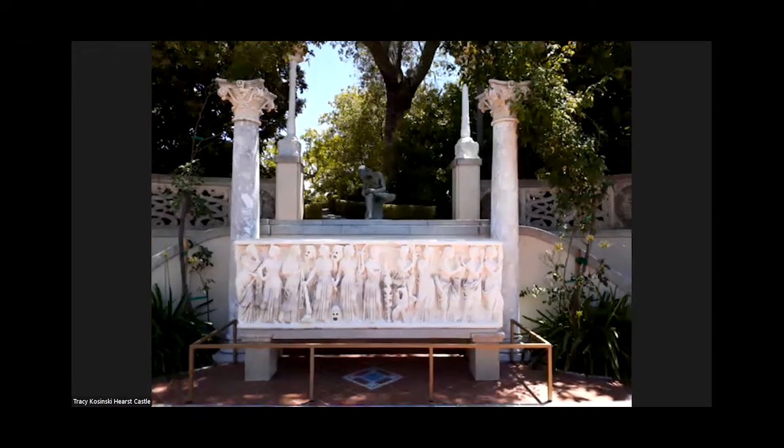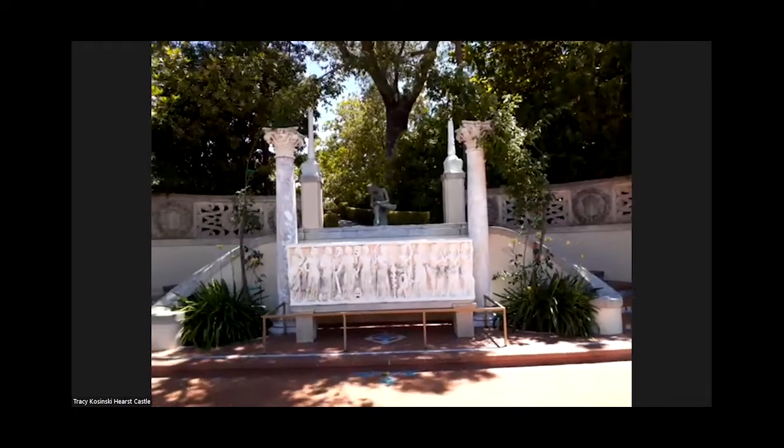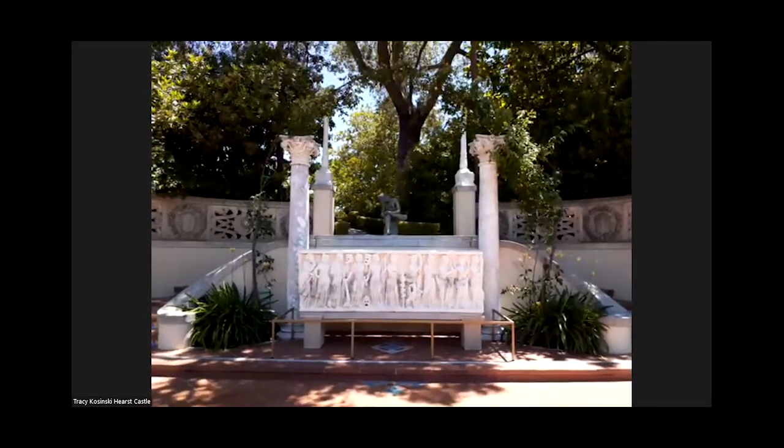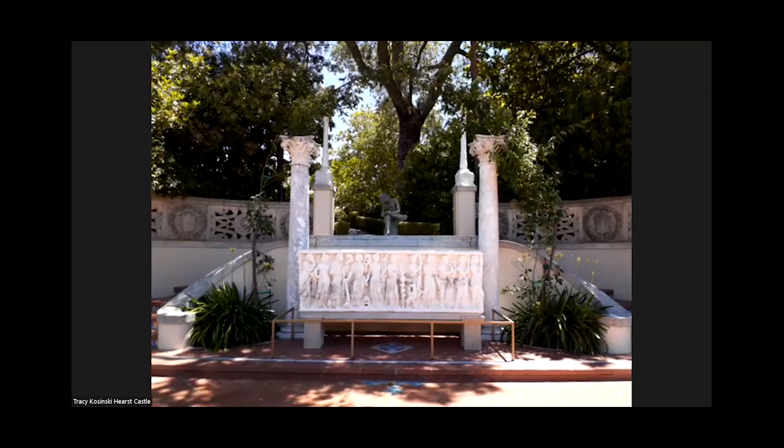And I'm going to back it up a little bit here so that we can see how the staircase cascades down on either side. I hope you can see this okay. The light is a little harsh, being 1:30 mid-afternoon. Another part of Italian Renaissance gardens are wide terraces, which we will see in a little bit. We were just overlooking a wide terrace, actually.